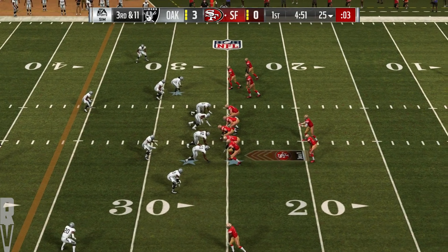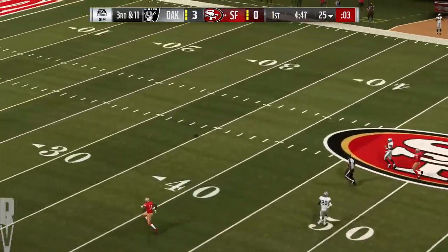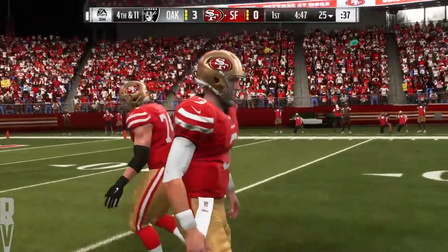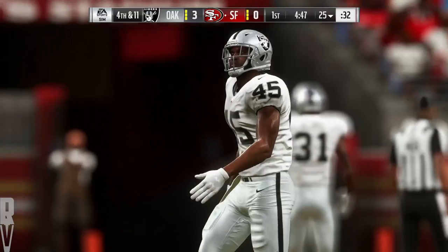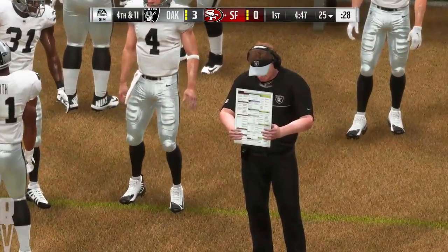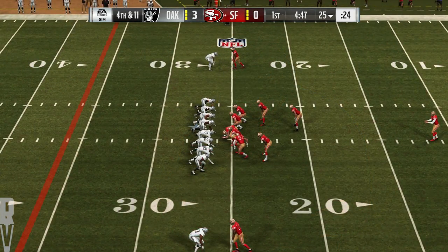Set! Green, 39! Beathard. And incomplete on the deep ball. I know coaches tell us all the time that having a powerful arm isn't the number one thing they look for in a quarterback. But when you're trying to throw inside routes and you need to put some heat on it, it helps to have the big gun. In this case, just a little bit too much. So on now is the Clemson man, Bradley Pinion, to punt this one away.